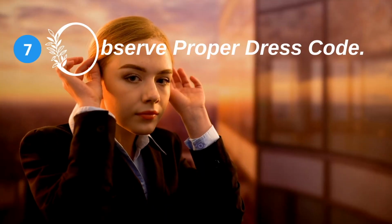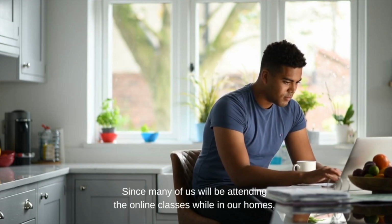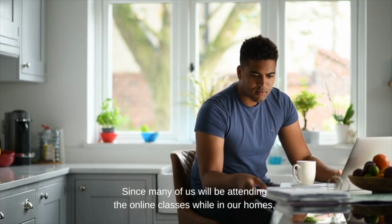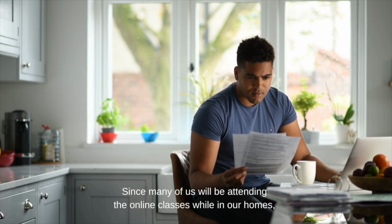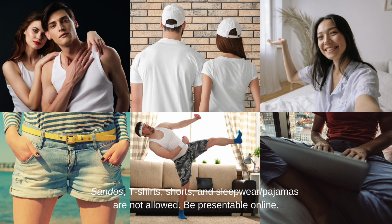7. Observe proper dress code. Since many of us will be attending the online classes while in our homes, you may wear comfortable yet professional-looking clothes. Sandals, t-shirts, shorts, and sleepwear pajamas are not allowed. Be presentable online.